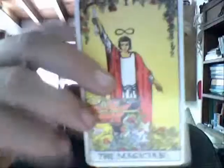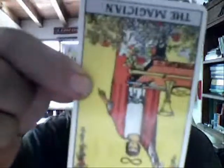Now here is another little warning. A whole lot of tarot readers go into a whole lot of trouble to determine whether the card is upside down or right side up. Now here's the secret. It doesn't matter. Why?